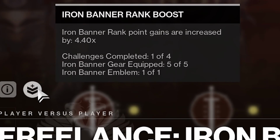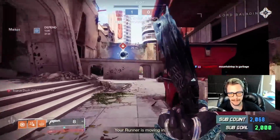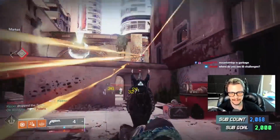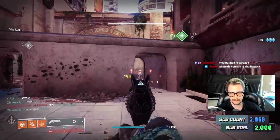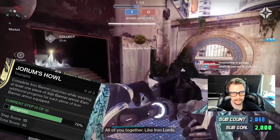Boom. Would you look at that? Now your loadout ain't limited as much. Make sure not to go over 5 out of 5 Iron Banner gear equipped though. Apparently if you do that, you'll mess up progression on the following. Yoram's Howl on your Iron Banner seal. Keep it at 5 out of 5 max.